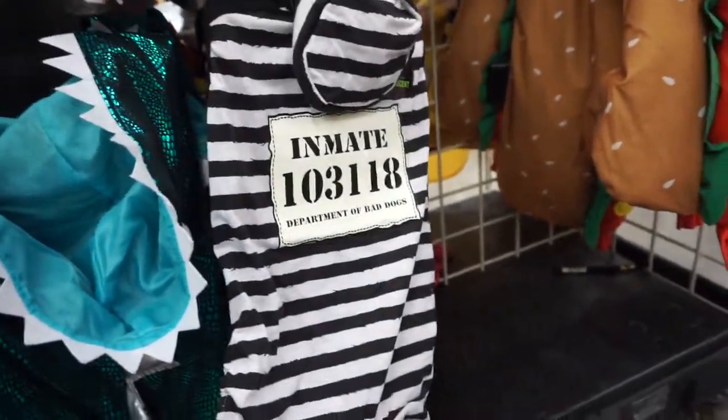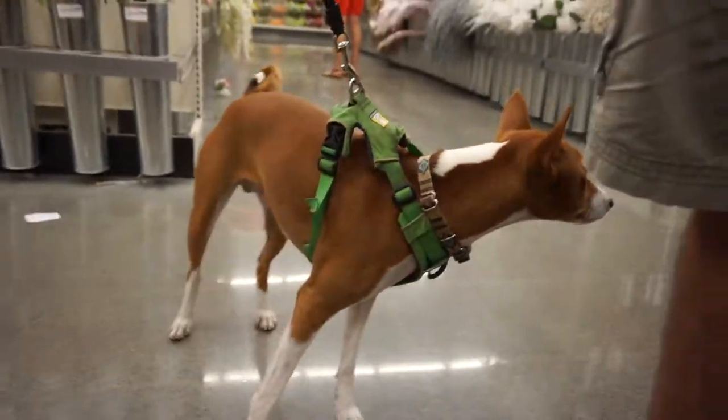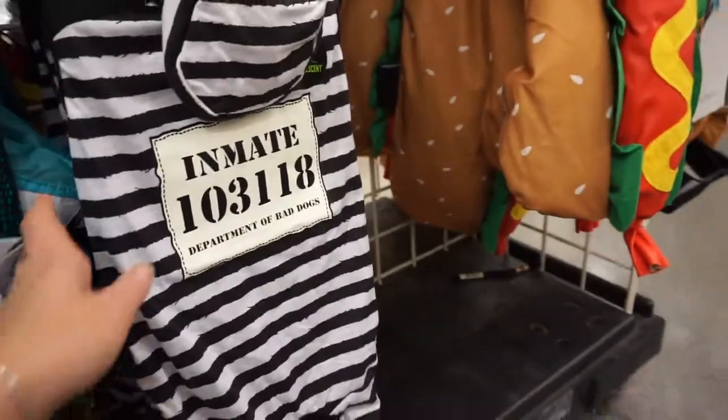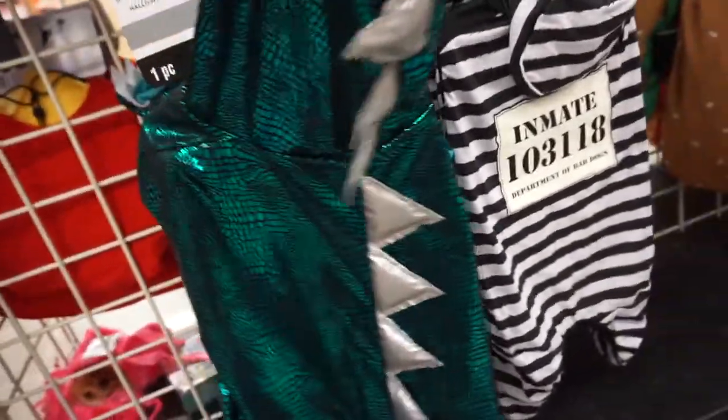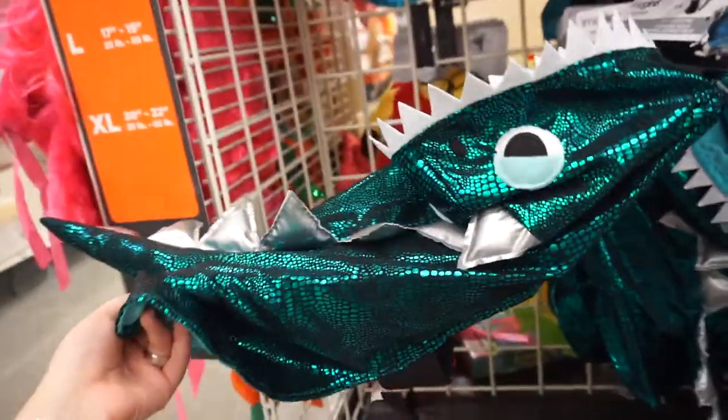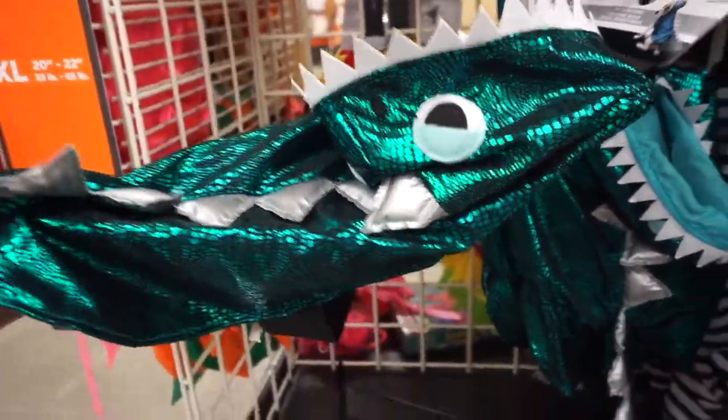Oh boy, look at this one. Inmate. Phoenix, you're gonna get in trouble. Phoenix, what did you do? Where are you? What did you do? Does he deserve to be an inmate? I like this one. That's a cool dragon costume. Do you guys think it's better for male or female dog? I don't know. I feel like it can be for both, right?